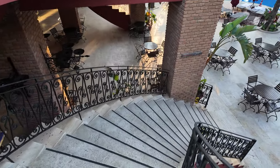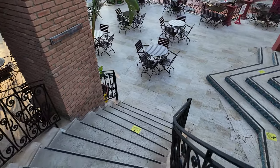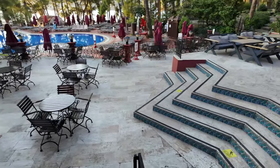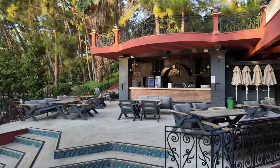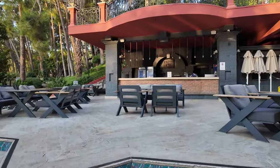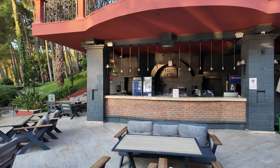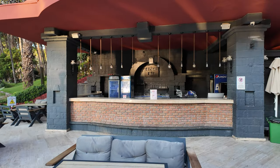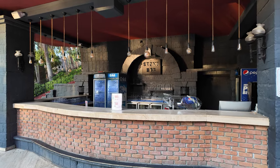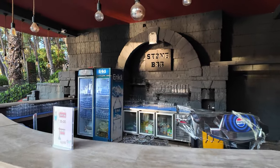So as we go down to what is known as -2, we are coming into the stone bar area. This is one of the largest areas in the hotel, and opens at 10 a.m. right the way through till midnight. The staff team aren't on site at the moment because it's far too early. But there is a wide range of drink choices, including cocktails, alcoholic and non-alcoholic.